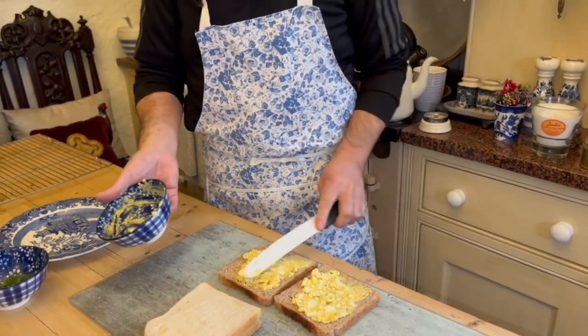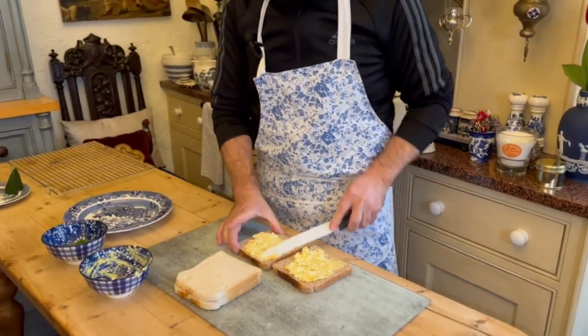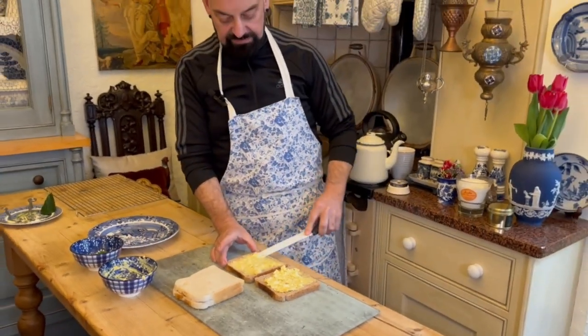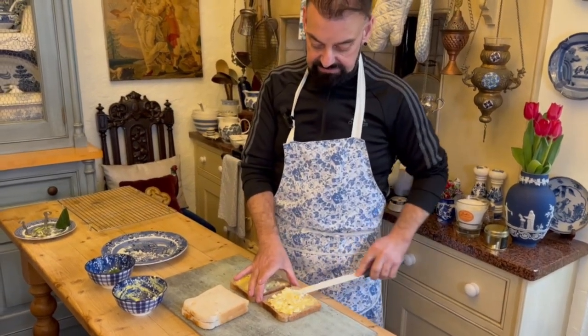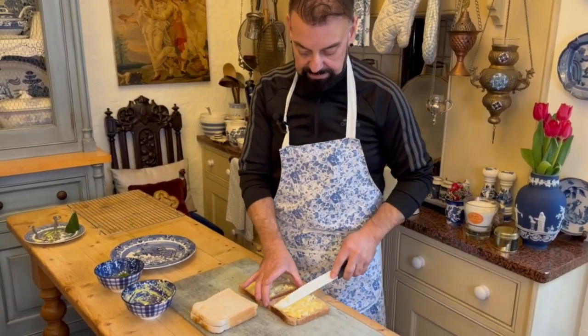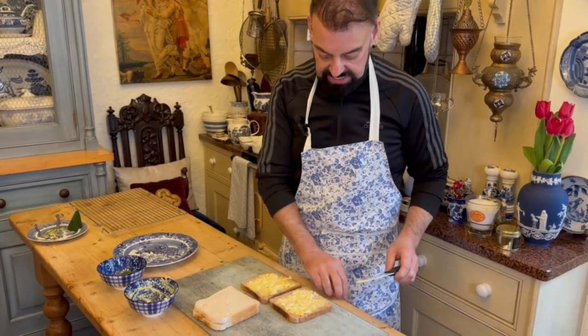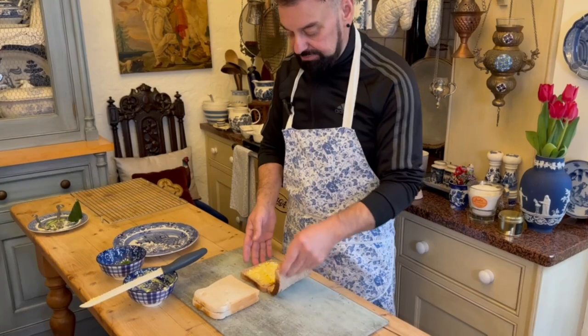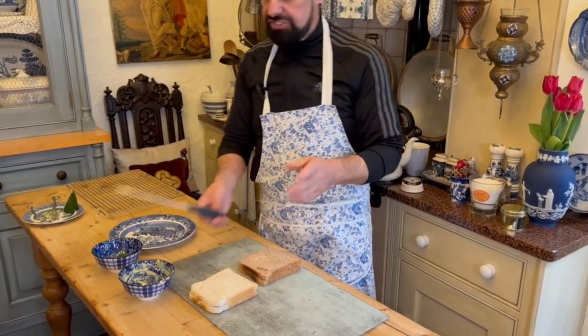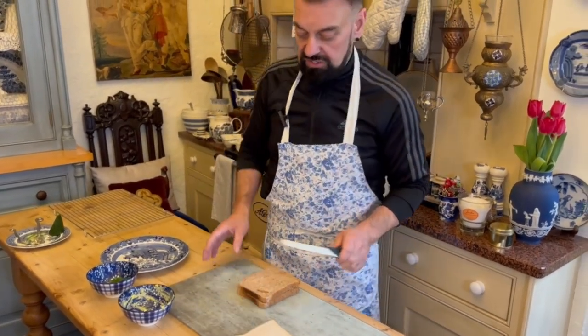Okay, so just spread that out on both slices of bread. And it has been seasoned. The mayonnaise, the mustard, salt, and pepper has all been seasoned already, so we don't need to re-season again. So now we'll just pop the two together, and literally we need to remove our crusts.